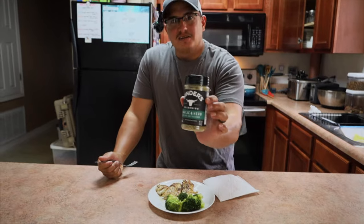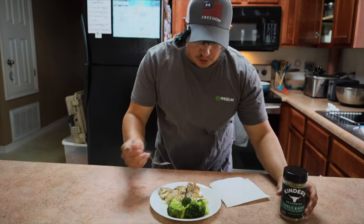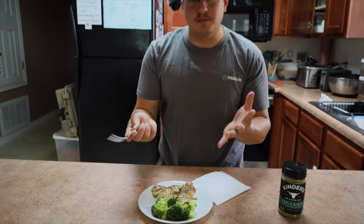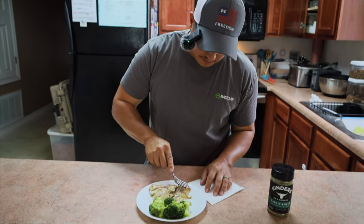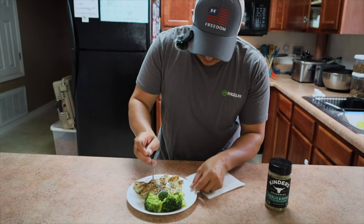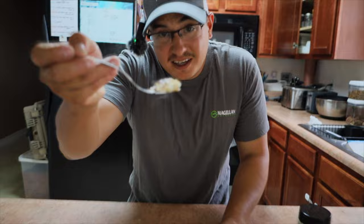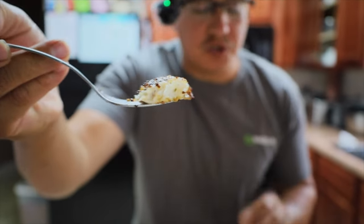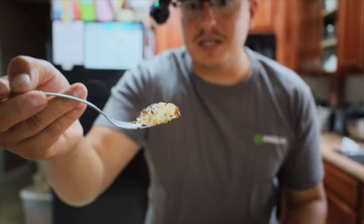Alright guys, we just tried this new Kinder seasoning, put it on some fresh mangrove snapper. Let's give it a try. Got some fresh broccoli, trying to be a little more healthy, more health conscious right now. So I'm gonna get a nice little piece of this fish. Ooh, flaky. Now look at that. Mangrove snapper is probably one of my favorite inshore fish. Probably one of the best snapper you can eat, in my opinion. It's a lot better than red snapper.